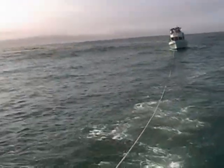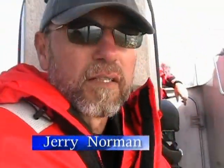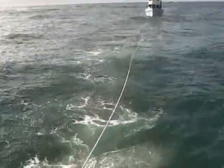All right, the tow's underway. We got it tied off. Looks like everything's good to go right here, and that vessel's being towed back to the port of Brookings Harbor.